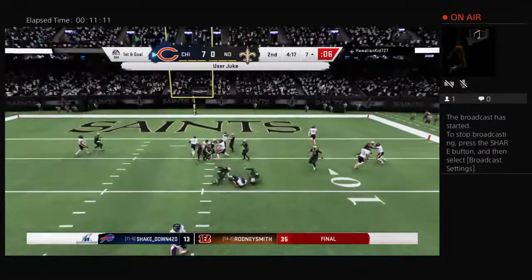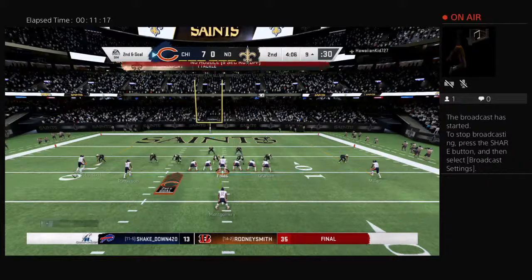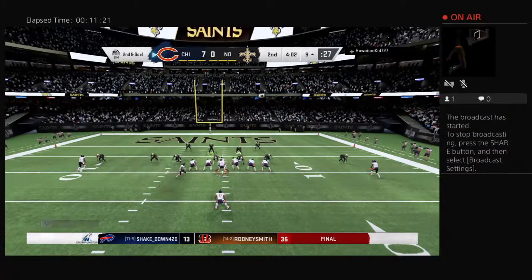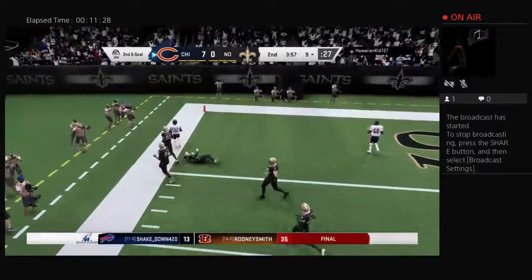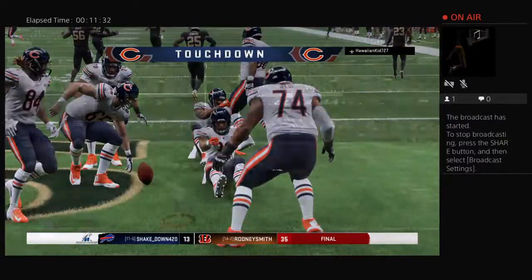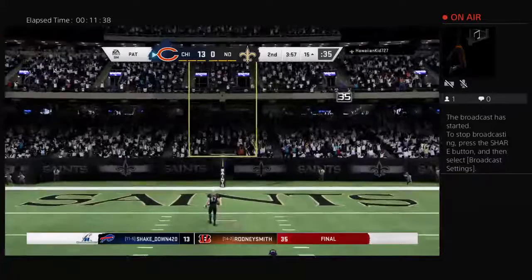They'll run with Montgomery. A nice move will yield nothing as he's stopped behind the line. A loss of 2 there, second down. Now from the 9, here's second and goal. They try again with Montgomery. And he is in. Touchdown, Chicago. David Montgomery taking it in as the Bears push further out in front.